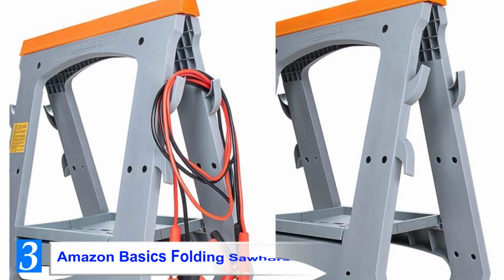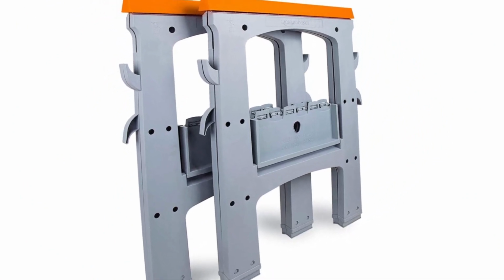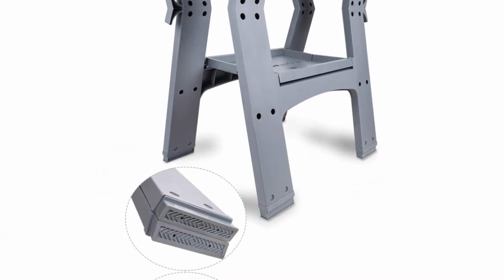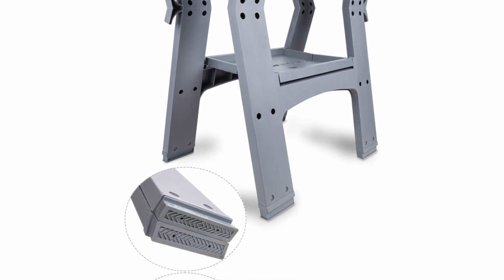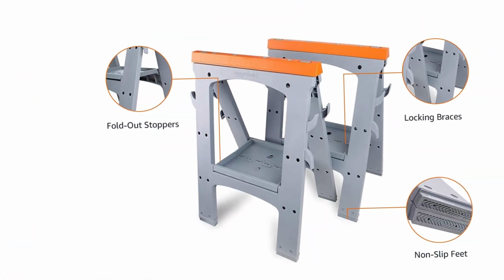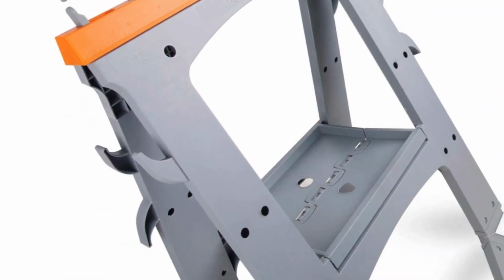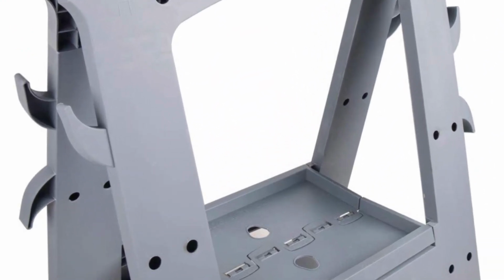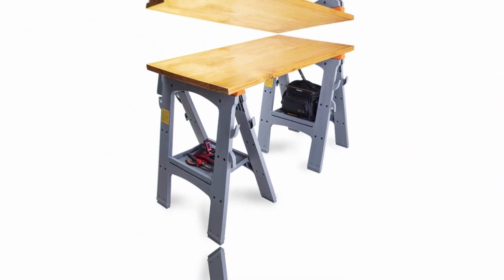Number 3. Amazon Basics Folding Sawhorse. Amazon Basics has been producing high-quality tools and equipment for years, and this pair of sawhorses maintain the streak. This whole bundle is extremely affordable and budget-friendly, and has a weight capacity of 900 pounds. Also, these sawhorses are made with high-grade plastic, hence, extremely lightweight and easy to transport. Like all the other units above, folding sawhorses' design makes them highly portable. Moreover, they feature non-slippery rubber feet to provide you with comfort and safety. All in all, if you are looking for an affordable and best sawhorse, this pair by Amazon Basics can be an excellent option.